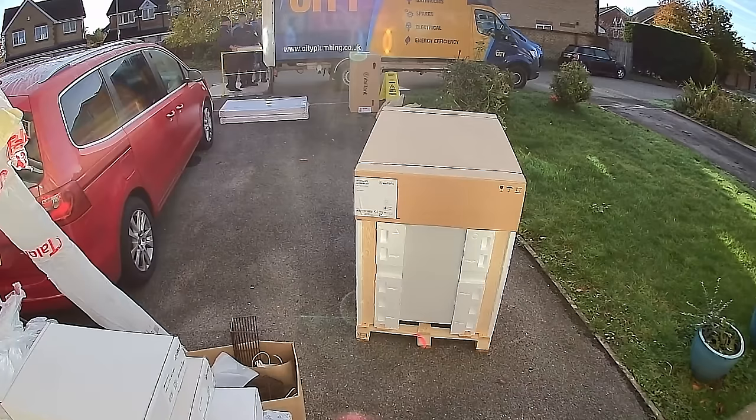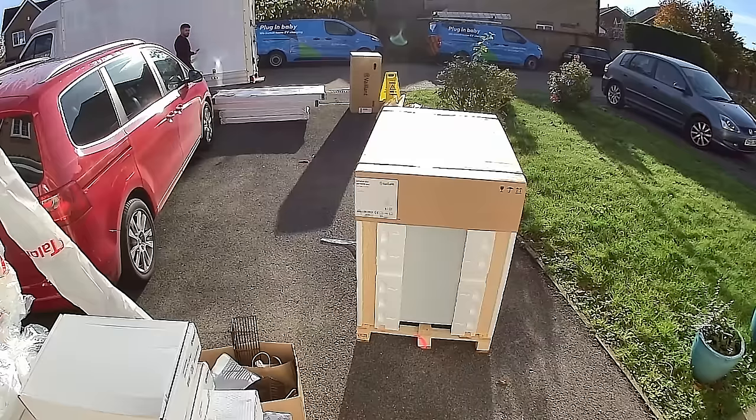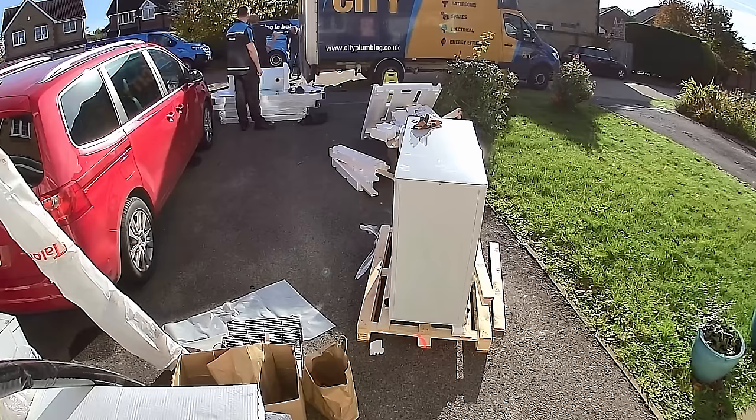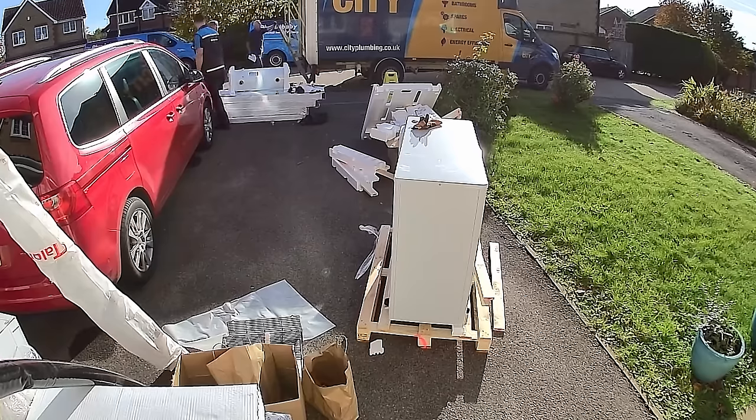The third British Gas engineer arrives about 9:30. And a third delivery with loads of brass fittings. Again, this is around about 9:30 Monday morning. So unloading, trying to make sense of all the bits and pieces that are on the pallets. City Plumbing, a buffer tank, and a few other bits. So that's the morning.